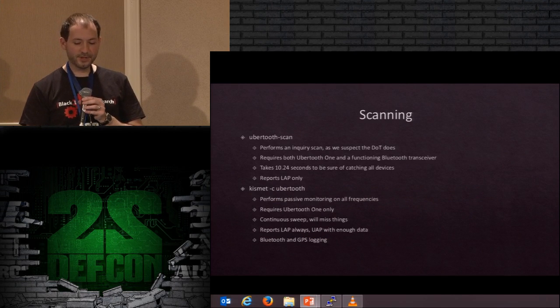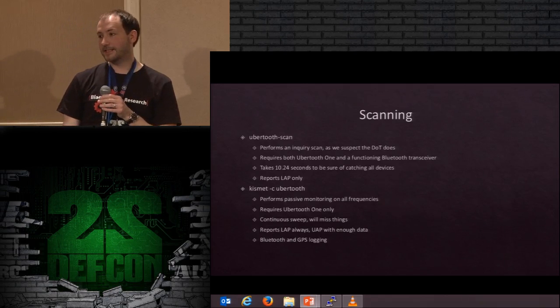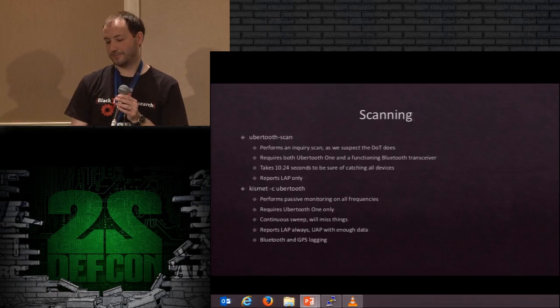So we can scan with Ubertooth Scan, which performs an inquiry scan, sends out beacons. That needs both an Ubertooth 1 and a Bluetooth transceiver. That'll tell us the LAP only, nothing else, just the lower address part.